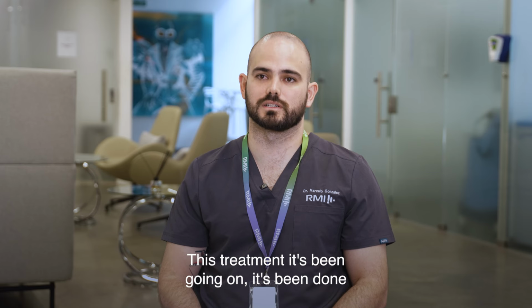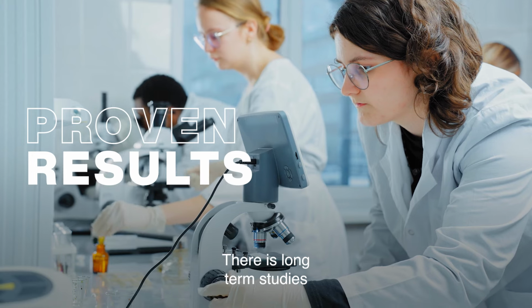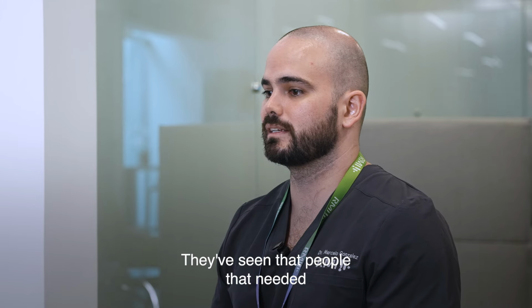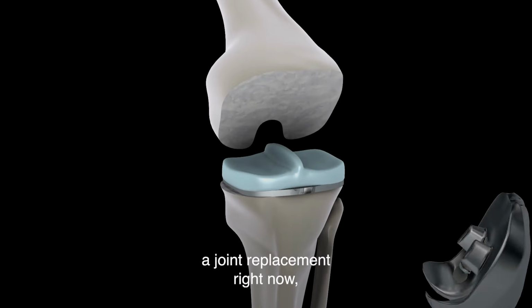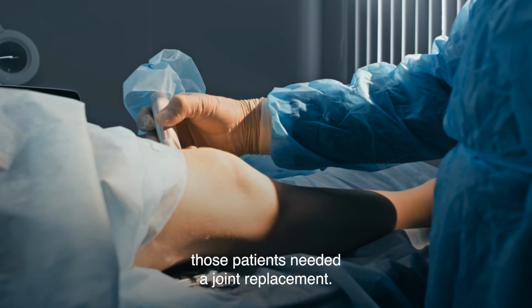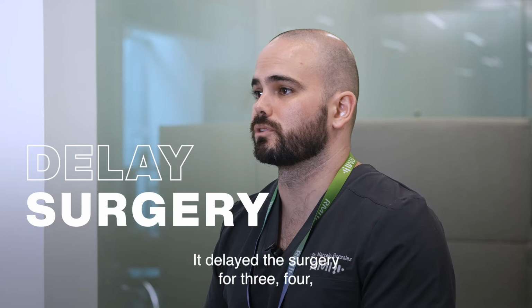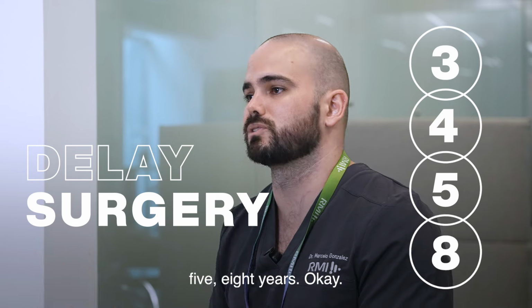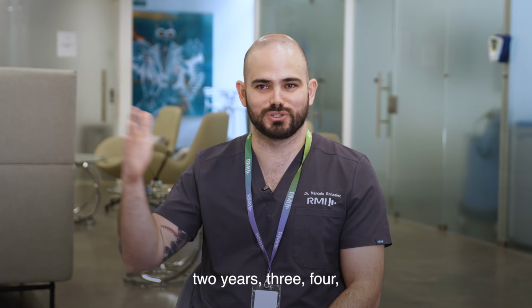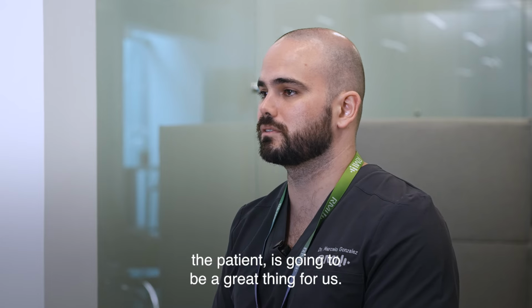This treatment's been done for around 20 to 25 years. There are long-term studies of up to 15 years. They've seen that of the people who needed a joint replacement right then, in the 15-year follow-up, only 20% of those patients needed a joint replacement. It delayed the surgery for 3, 4, 5, 8 years. Okay, so if we can give that joint a year, 2 years, 3, 4, up to 15 years, it's going to be a great thing for the patient. It's going to be a great thing for us.